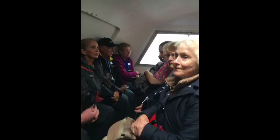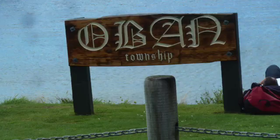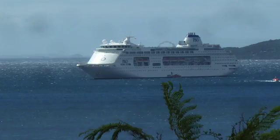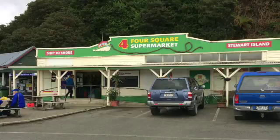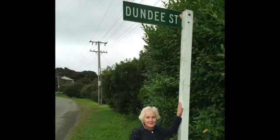A 10-minute ride on the tender took us into Oban, which is the only settlement and has about 400 people living there. The whole town is very Scottish, as you will see. As we look back, there is the Pacific Pearl in the bay. First thing you see is the Piggly Wiggly, the supermarket, the police station, and then we decided to go for a walk along Dundee Street.